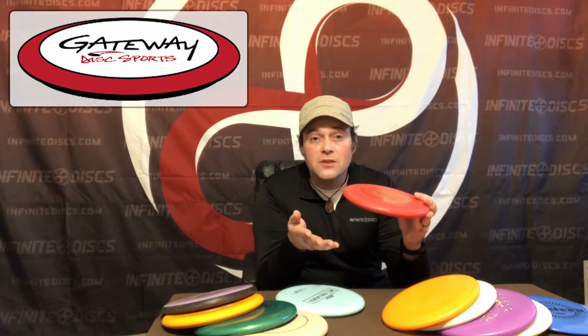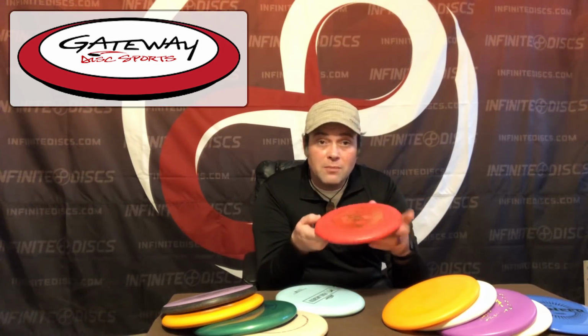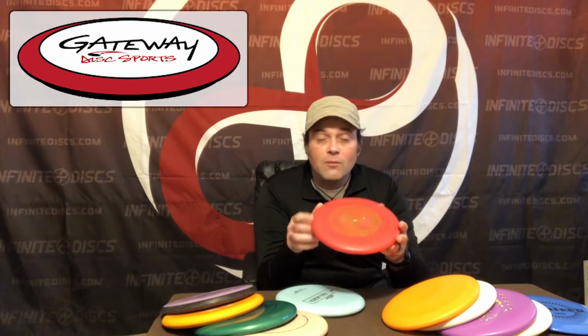Just like with the Discmania, they have other models, and most of the companies do. But that's the only negative thing I can find about it. It's a really good plastic. I like them stiff. He made it stiff. So overall, give the Wizard a try. There's a reason that this has been their bread and butter.